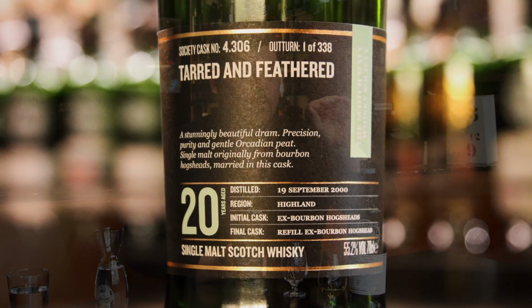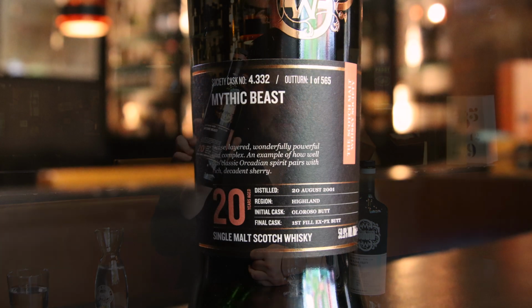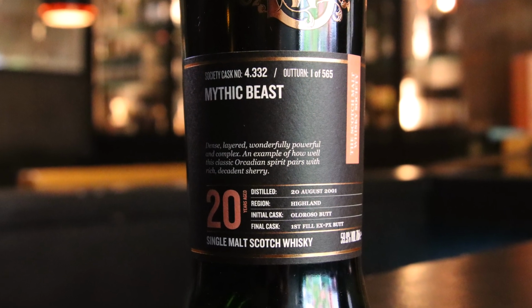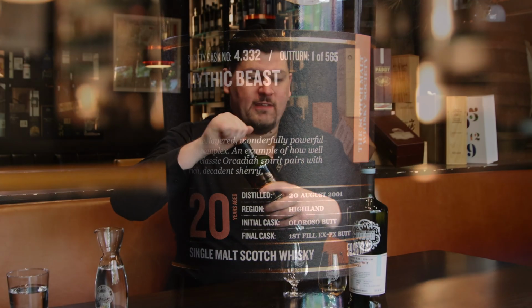Now, longer term members will realize that we're playing a bit of a theme here. 2 years ago, our Premium Malt of the Month was a Distillery 4. Last year, Premium Malt of the Month was also a Distillery 4. Tarred and feathered, if I remember correctly. This year, it's a Distillery 4. So if you're lucky enough to get all 3 over 3 years, good for you. If you've got any left of that first one, then I'm even more impressed. 4.332 Mythic Beast. A 20-year-old full sherry maturation whisky from Distillery 4 from Orkney. Let's have a quick taste of this one.